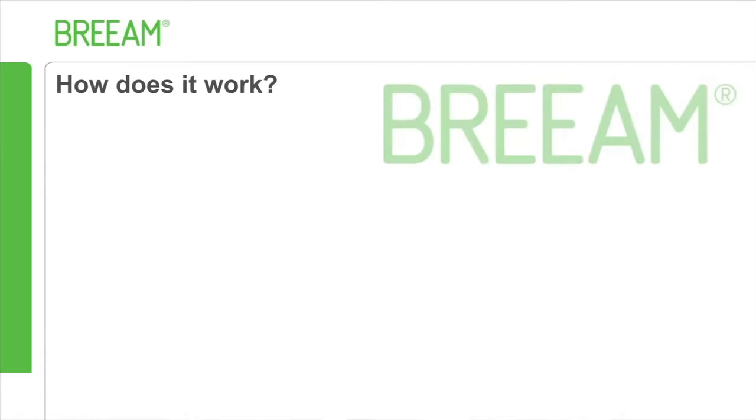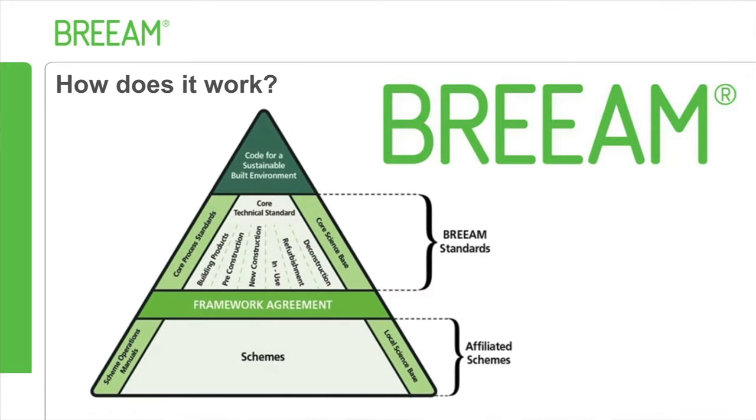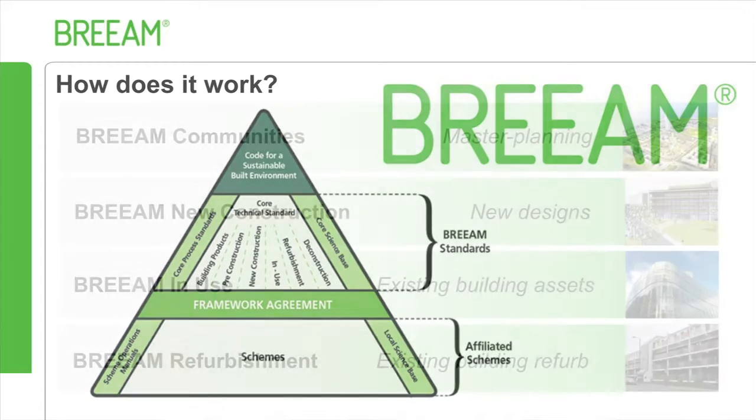So if you're convinced by the benefits, you probably want to know more about how BREEAM works. The BREEAM rating and the assessment on which it is derived is determined using an independent, international and scientifically robust framework developed by BRE Global and a growing list of international partners. We call this framework the Code for a Sustainable Built Environment, which in turn is made up from a suite of standards and affiliated schemes.